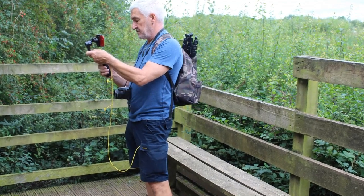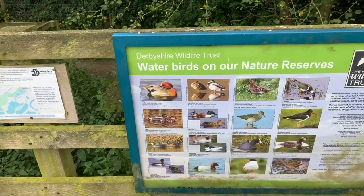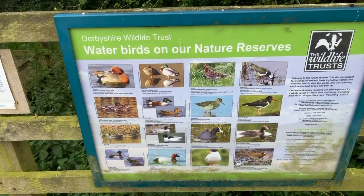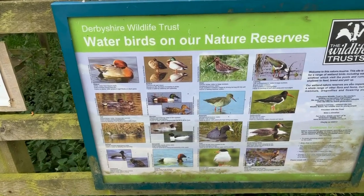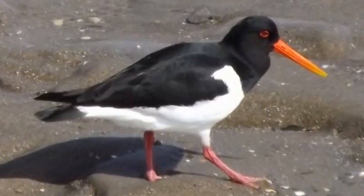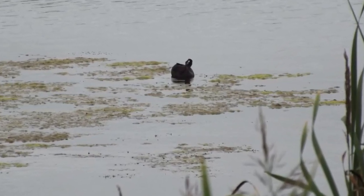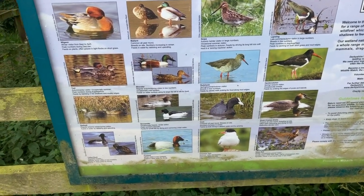So this is the first observation deck that we have come to, and there's some helpful information here about the birds and wildlife that is around. Obviously lots of mallards, as you'd expect, but then other things like redshanks, oystercatchers, which you can hear if they're here. Coots, of course. Snipes, lapwings, wigeon.